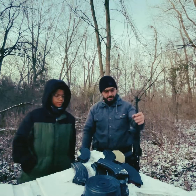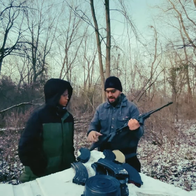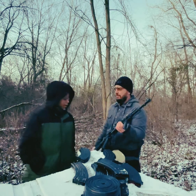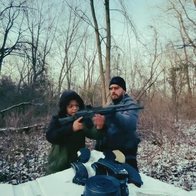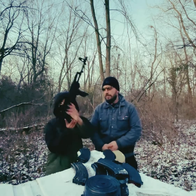So, whenever you're running the AK, which way do you like to run it? With the AR stock or like this, honestly? This stock. Why? Well, because I can get more of a cheek weld here, so that's the reason why.